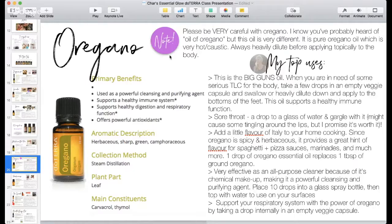It's diluted down with olive oil. I think it only contains about 20% of actual oregano oil. But when you are talking about doTERRA's oregano oil, it is pure. It is just the oregano, and it is so hot and caustic. So if you were to put it directly on the skin, it would burn on the spot. So you need to heavily dilute this down.